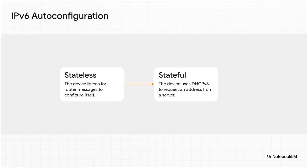Now, I mentioned auto configuration earlier, and it's honestly one of the best features of IPv6. There are two main ways it works. The first is called stateless. Here, a device literally just listens for the router's announcements and configures itself. It's that easy. The other method is called stateful. And this is a bit more like what we're used to, where the device actually requests an address and other info from a server, but it's using a new and improved protocol that's built specifically for the world of IPv6.